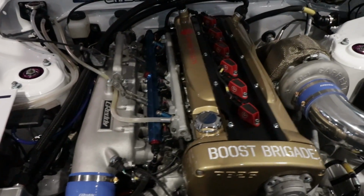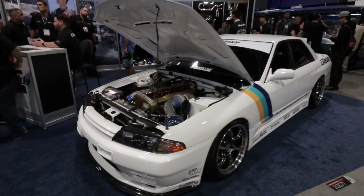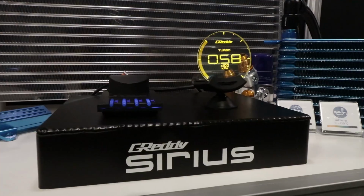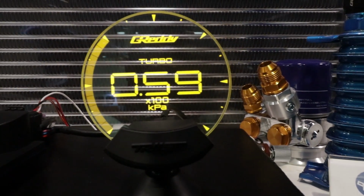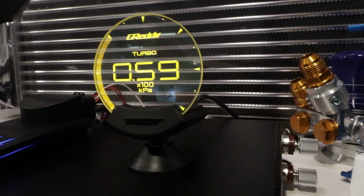The Boost Brigade is in full effect with this RB26 swapped 4-door Skyline. One of the more innovative products we saw at the show was this new Greddy boost gauge that's ready to hit the market in 2017.